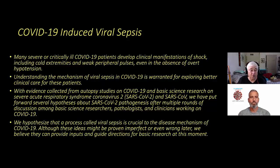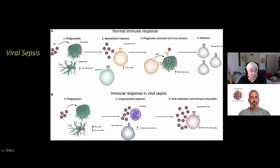So something's going on with the heart here, and understanding this mechanism is really important in exploring care for these patients. And so there's been some work that has looked at this, looking at autopsy studies and basic science research, and these individuals have hypothesized that viral sepsis is actually crucial to this particular mechanism of COVID-19. And like they say, even though this is all a hypothesis at this point, it's worth moving forward in terms of the research.